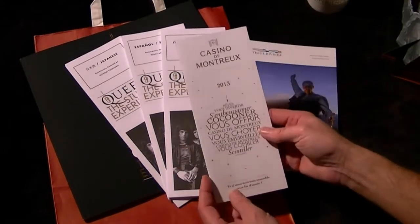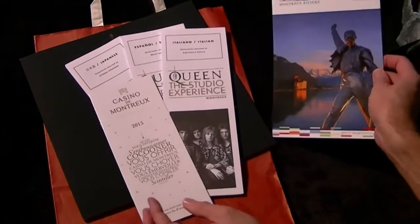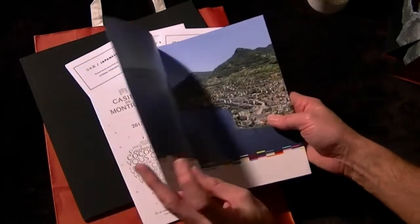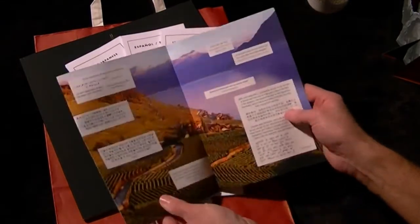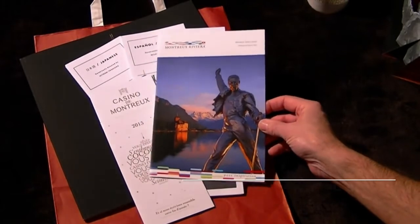A couple of other items I picked up, a menu from the actual casino where the exhibition is, and a Montreux Riviera guide which tells you all about the area of Montreux and places of interest that you can visit, and has a nice photo of Freddie on the front there.